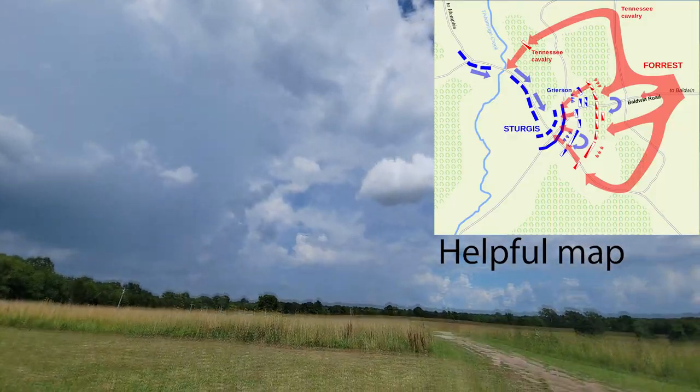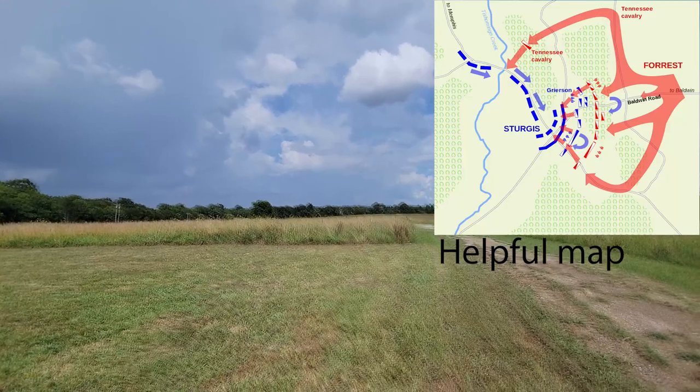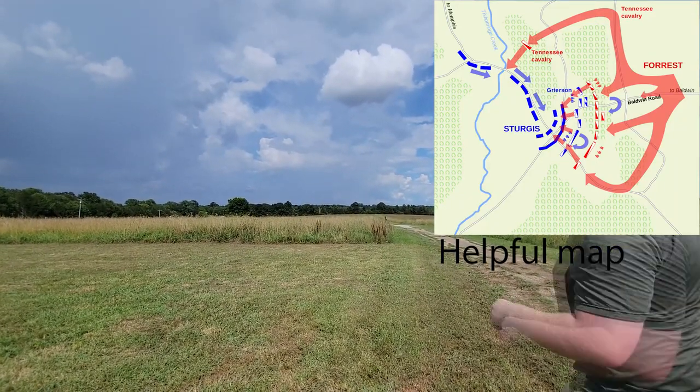Let me adjust the camera here. You're a little crooked. Okay. All right. I'm doing this in one take, so you're going to have to bear with me.